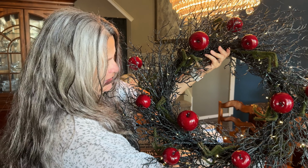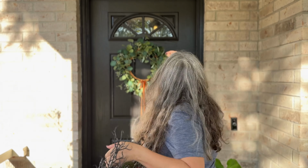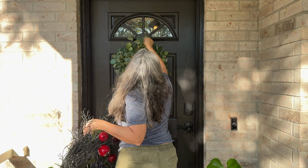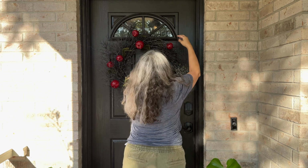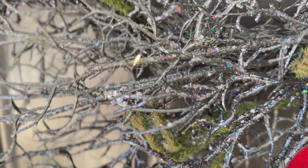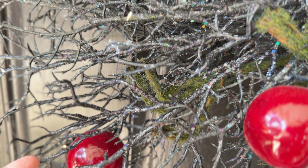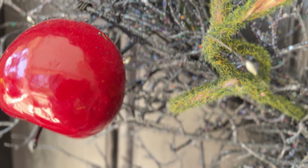The whole idea sprung off this wreath I found at HomeGoods a few weeks ago. It was a black wreath with shiny red apples from Martha Stewart, and I don't know if you'll be able to find it anywhere. I tried to find it online and I couldn't, but it is an easy to make wreath. You can just grab a form, put some twigs, spray paint it black, and then glue some bright red apples on it, and I think that would be lovely. And then put some lights on it, which mine does have.